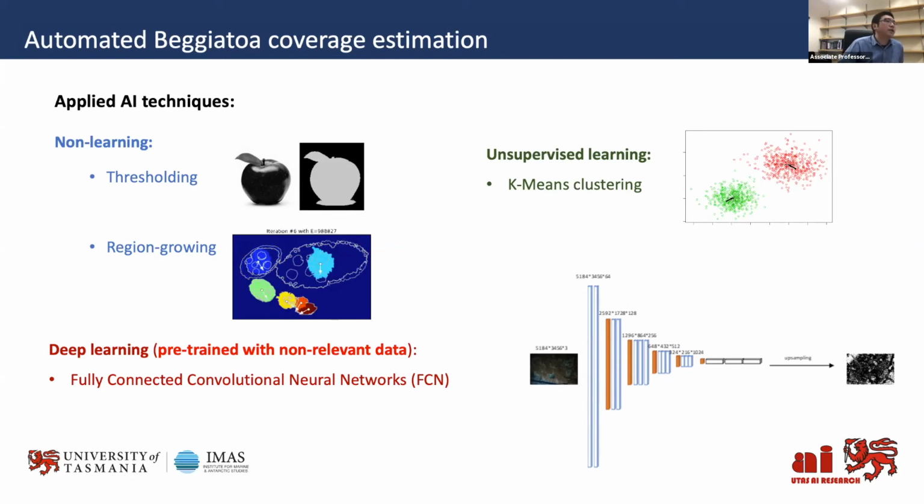The other one is called region growing, which means we randomly allocate some seeds in the image, and the algorithm will compare the surrounding pixels to see whether they belong to the same level of color shade or not. Through this way we can also do image segmentation.